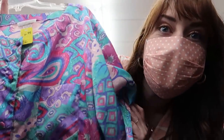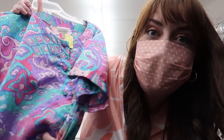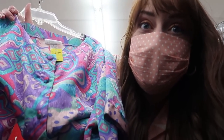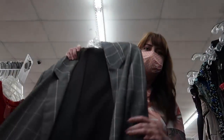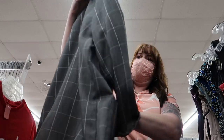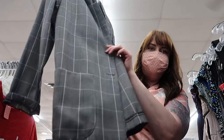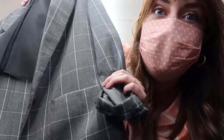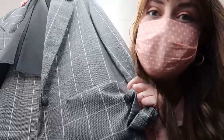Very bright in spring, would be super loose and flowy. Imagine it with a light wash jean or a pair of colored jeans or something. Super cute. I think this blazer is incredible. It's got that extra long fit that's really stylish right now, and these outside pockets I really like. Panel pockets. This is my favorite find of the day so far.